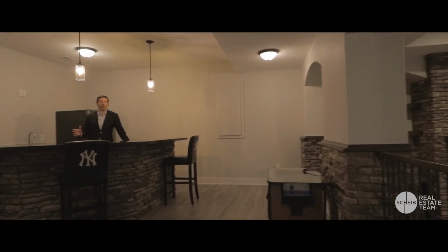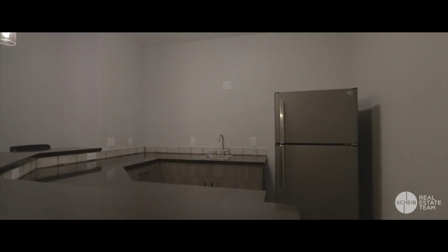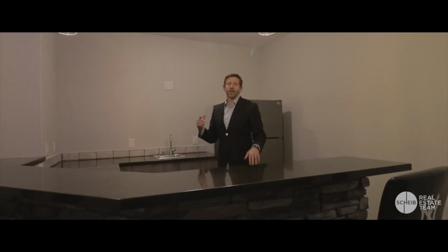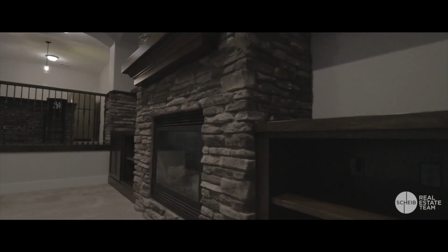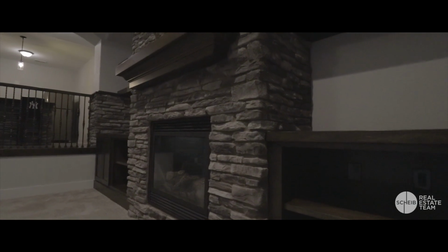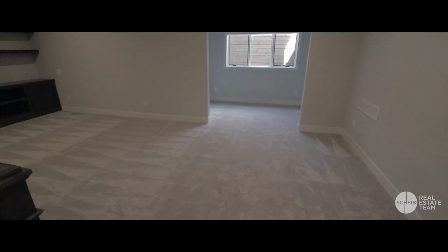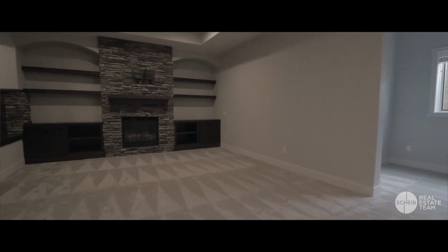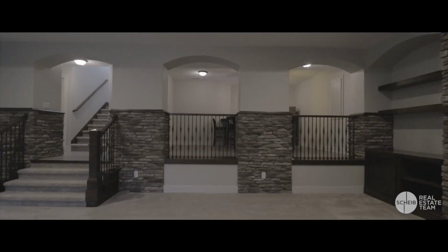And what's a custom home without a huge wet bar? This one allows you to have seating on the back side and you can hang out back behind the bar and serve your friends. Another cool thing about this basement and this bar is that it just overlooks a huge living area. The fireplace has a stone surround. It's absolutely gorgeous. There's also another nook back in the corner where you could put a little gaming area for a kid, or you could put a table where you can play poker or whatever you want to do. But this basement is designed to entertain.